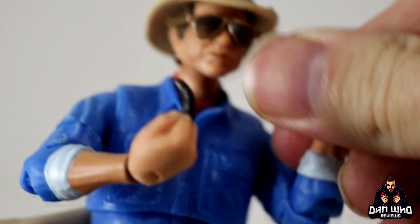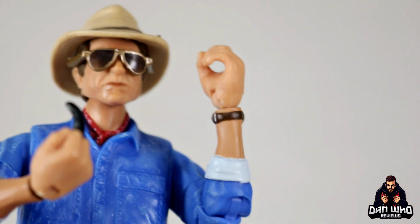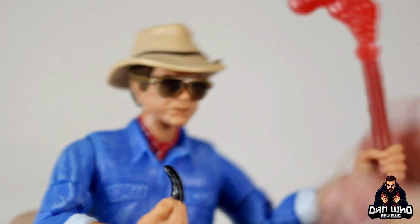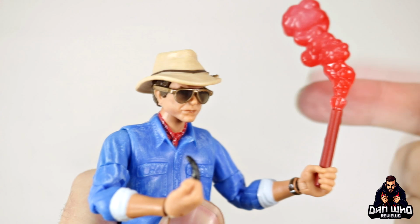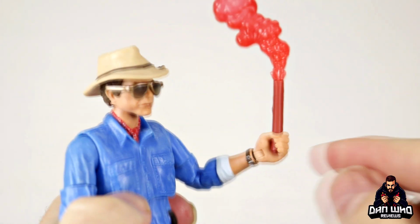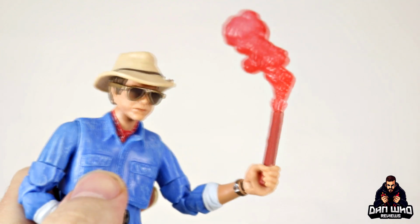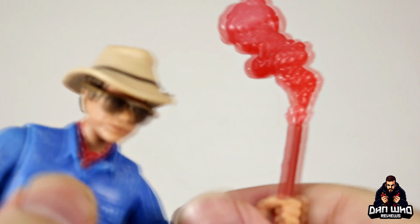His other interchangeable hand was a tighter C grip, so he can hold his other accessory, which is this flare. Now, we've seen this before in the Amber Collection. I believe that Ian Malcolm comes with one. And yeah, this looks very nice. It's got like a billowing sort of translucent red effect coming out from the stick. So it does look like it's been lit, which is a nice touch, obviously, from that famous scene where they're trying to distract the T-Rex.